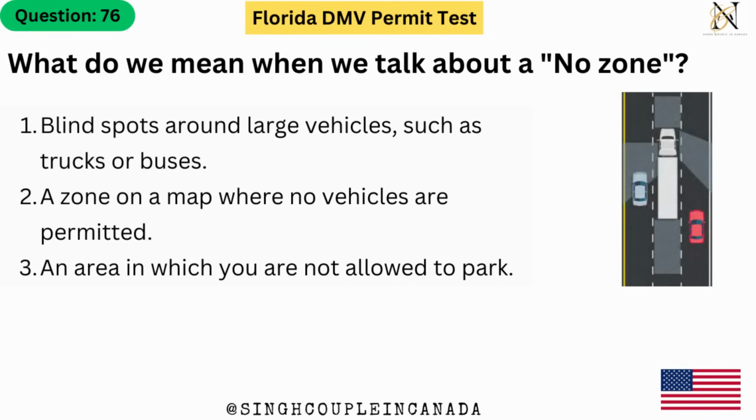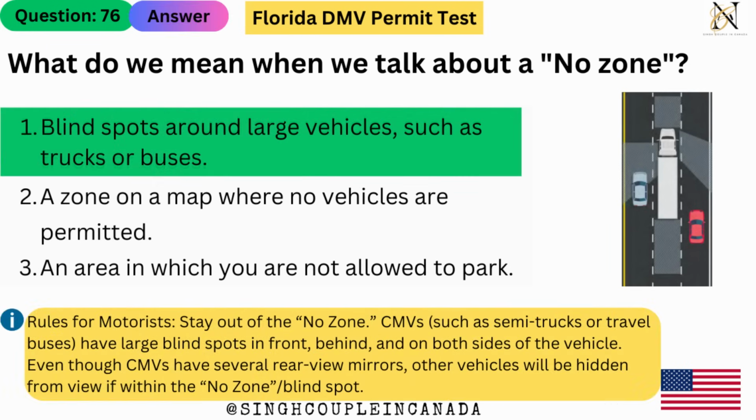What do we mean when we talk about a no zone? 1. Blind spots around large vehicles, such as trucks or buses. 2. A zone on a map where no vehicles are permitted. 3. An area in which you are not allowed to park. The answer is 1. Blind spots around large vehicles, such as trucks or buses.